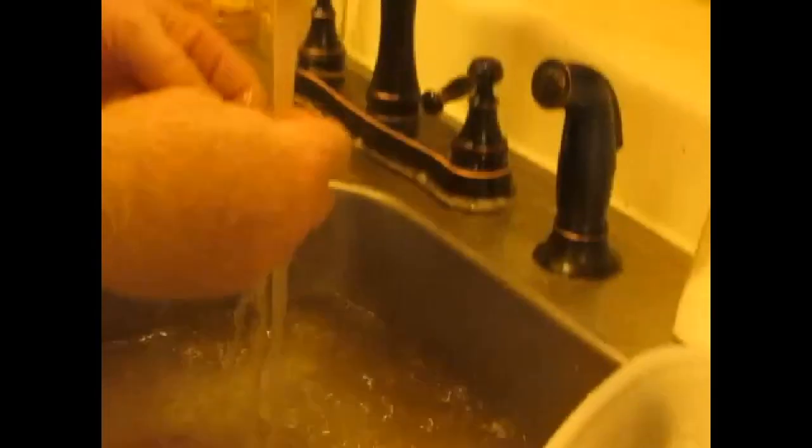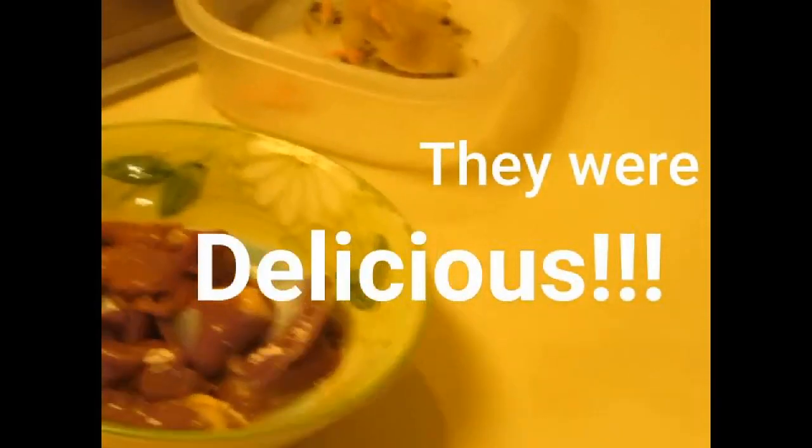There it was. See that little? That's a blood clot. Try to get that out of there. See that blood? Squeeze it out. Get the blood out of the heart.